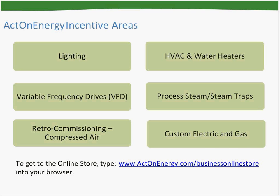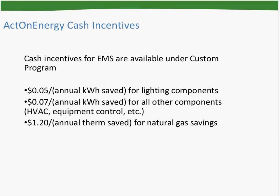And then next, you were going to tell us what exactly some of those incentives are. Right. As Nate mentioned, there are different components that an EMS system can control, and so there are different incentives for those different types of upgrades. For lighting components, we offer an incentive of 5 cents per kWh saved per year. HVAC, motors, and all sorts of other equipment that doesn't include lighting are offered an incentive of 7 cents per kWh saved, and any gas savings are going to be incentivized at $1.20 per therm saved per year.